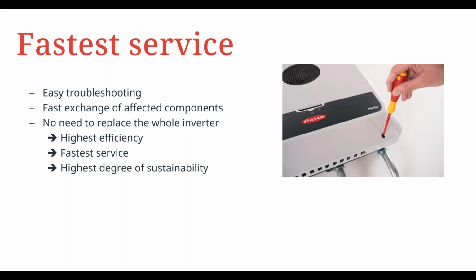Okay, and also Fronius believes very strongly in reduce, reuse, recycle from a sustainability point of view, and all of the aluminum that's being used on that model of inverter is recycled.